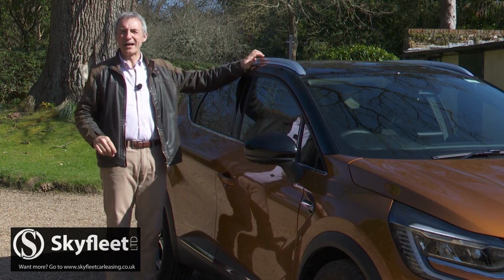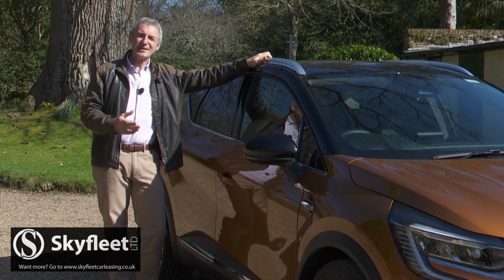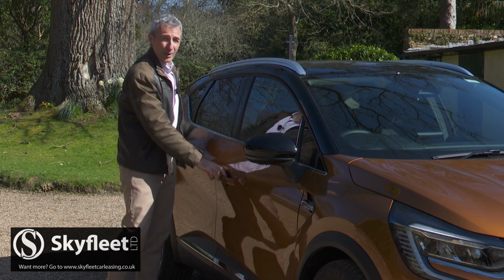Right, so there's no fanfare for the plug-in powertrain outside. Will the use of this Captur's sophisticated drive tech be more evident at the wheel though?